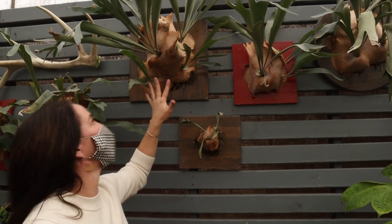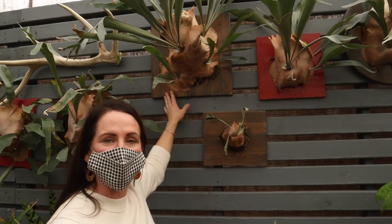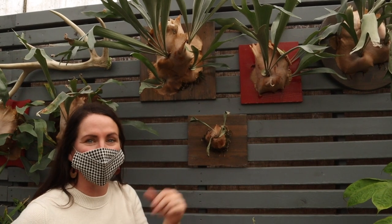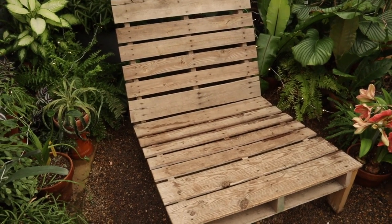Staghorn ferns are one of my favorite plants to grow. I can just never keep them alive because my house is never humid enough. So I have to appreciate them at gardens like this. Amazing. Look at this, y'all. Couple of pallets. Boom. Chair.